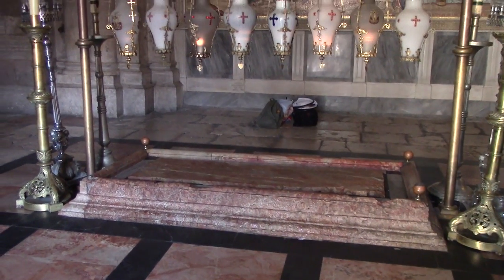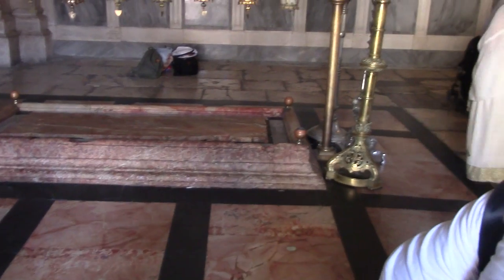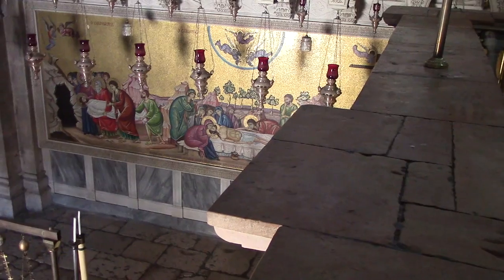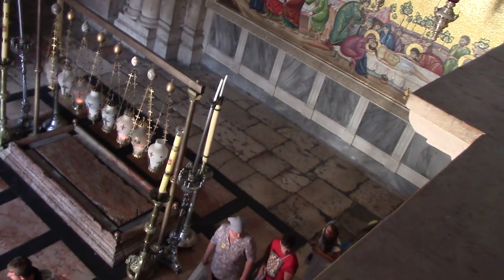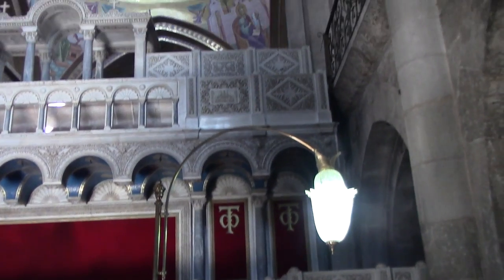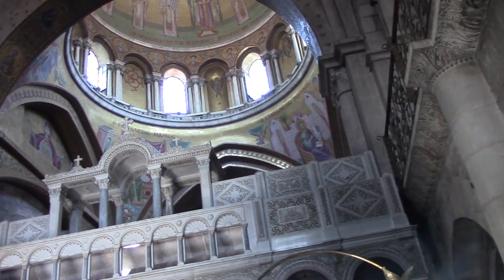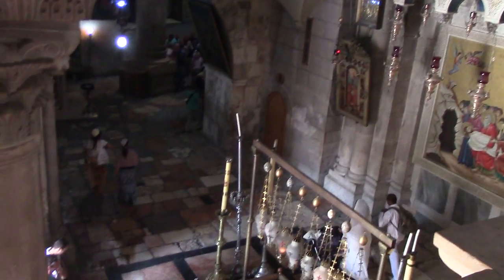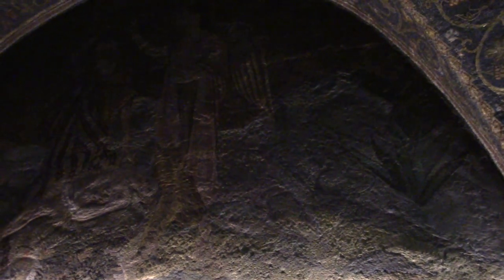This is in the Church of the Holy Sepulchre, and this is the slab where Christ's body was prepared for burial. A 17-year-old mosaic, and a caricature of Abraham, his hand raised above his head when he plunged a dagger into Isaac.